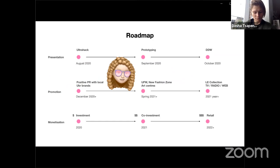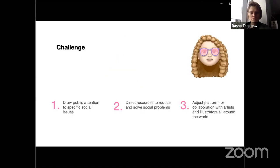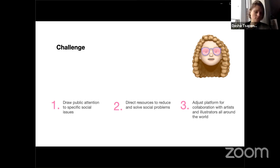In 2023, we are going to be the brand Pink Glasses, a trendsetter of social media channels. It's a useful tool for changing people's mindset and behavior. Our challenge: first, draw public attention to specific social issues. Second, direct resources to reduce and solve social problems. Third, a platform for collaboration with artists and illustrators all around the world.